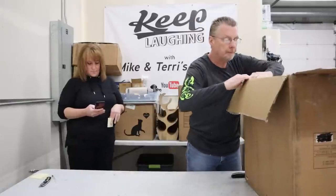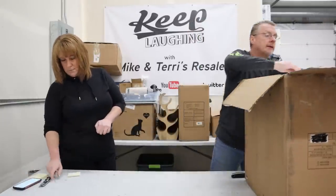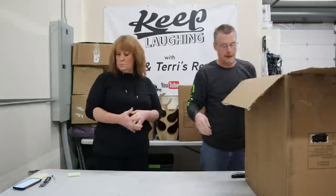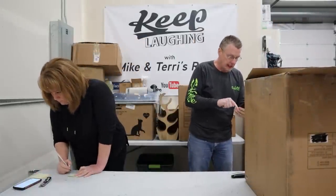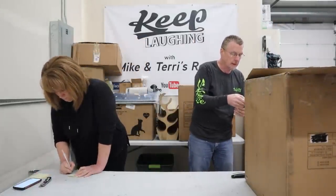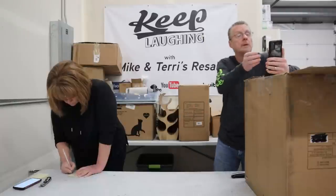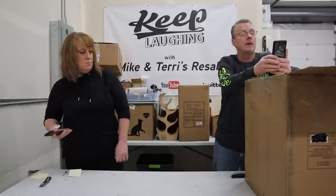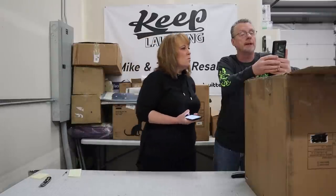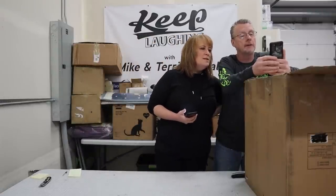All right, so... it appears to be possibly new. Let me see if I can just find it and try to make it easier. Plow and Hearth Dragonfly floor lamp. Holy smokes, is this what it is? Wow, you guys, that's really neat.